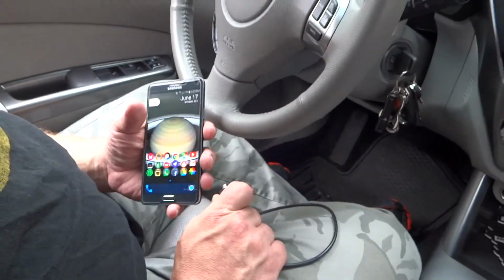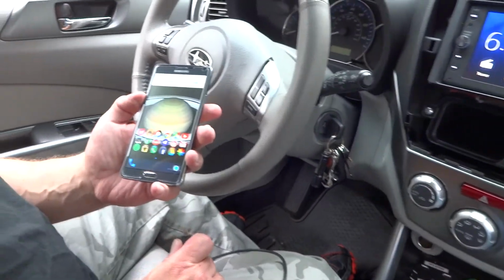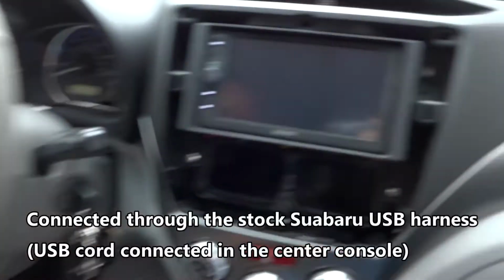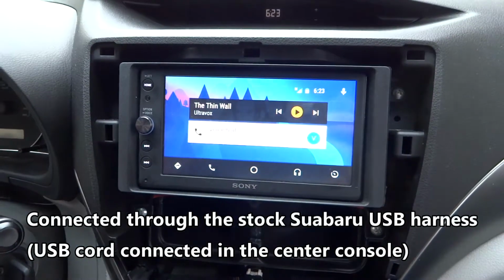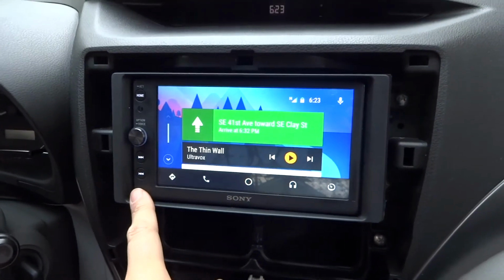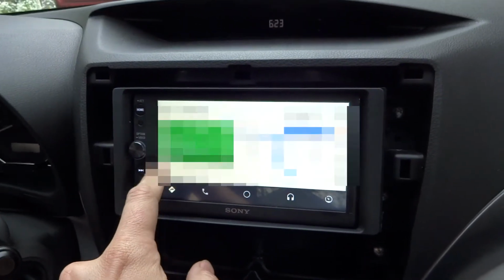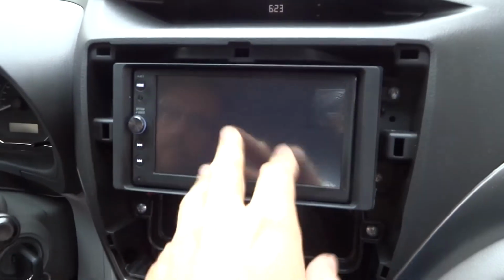Okay, so we're going to plug it into this Galaxy Note 4 and see what happens. We're using an LG USB cord. Okay, Android Auto is launching. Head north on South. Okay, and this is what happens.